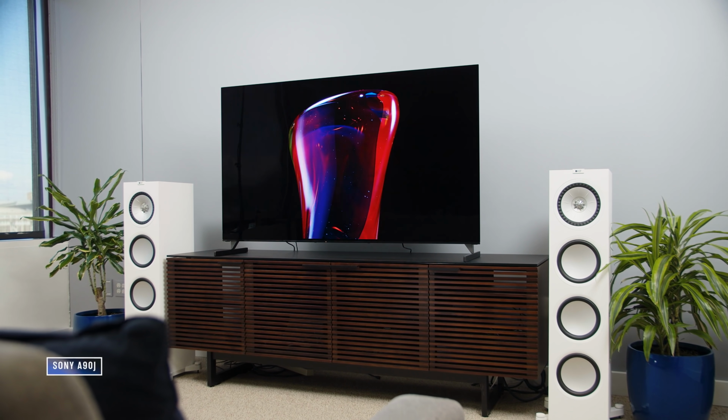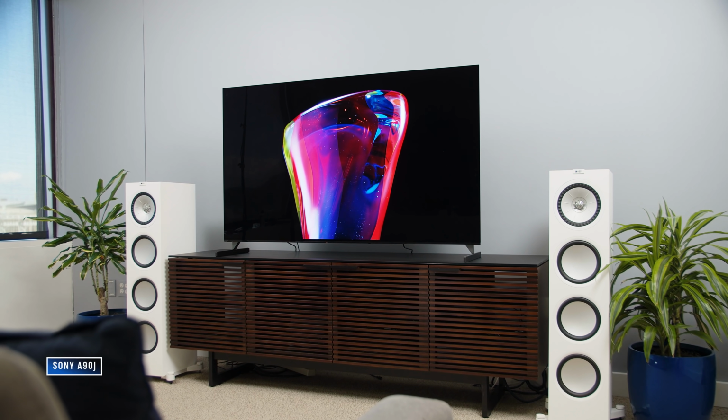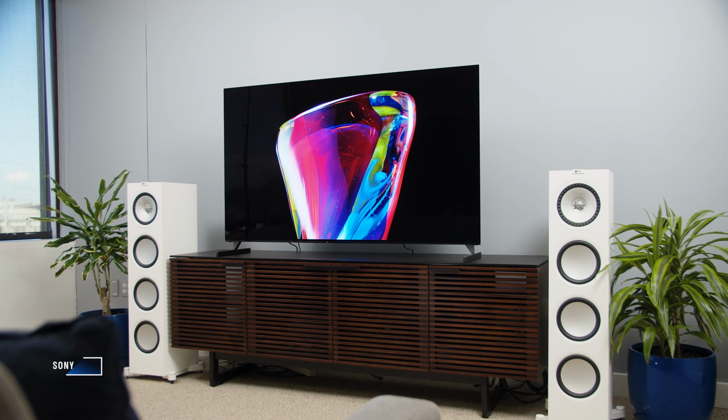I do want to point out, though, that if you use the settings that get the picture to the highest accuracy, it's not that much brighter than the LG C1, so keep that in mind if you're a stickler for accuracy and plan to get your set calibrated. Aside from the brightness aspect, the Sony has more accurate color out of the box, like it's pretty much dead on without calibration.